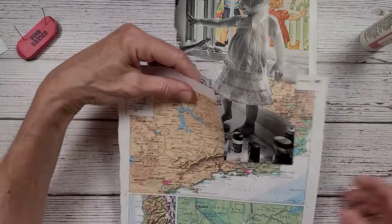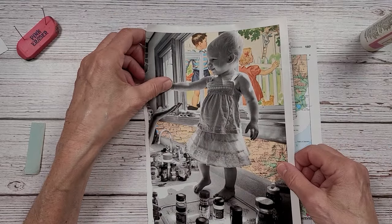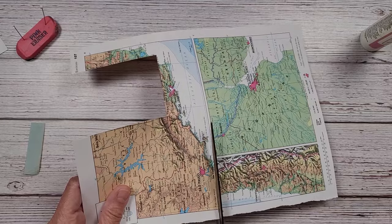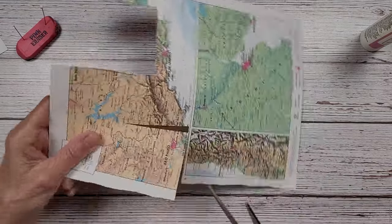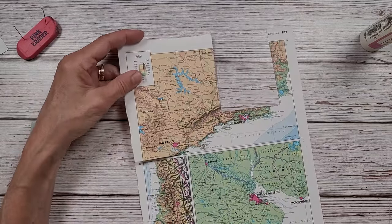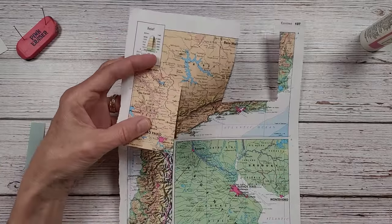And I think I'll just cut a little strip down here. Yeah, that's good.